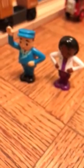What I do like about them is the people they came with. This driver is different than this conductor here. This is the one that came with Annie and Clarabel, and this is the one that came with Birdie. Now, they have the same pose, except one has brown hair and the other has black hair. And this guy is dark blue, and this guy is light blue. I don't know why Mattel couldn't have just made this guy the same as this guy. I might just turn this dark blue driver into Mr. Conductor. I don't know yet.